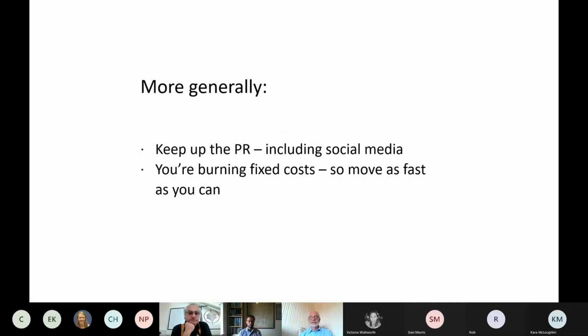More generally, you need to keep up your PR, in particular including social media, because they will continue to give interest and help you to keep your money coming in. You will have friends for the project, you want to keep them engaged, and also it helps with attracting volunteers.